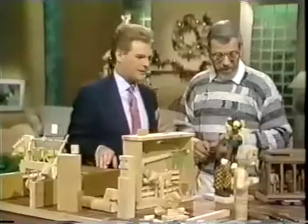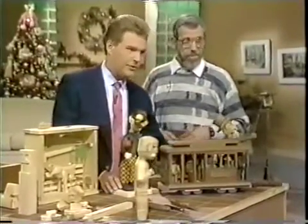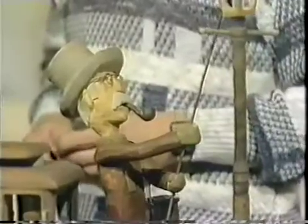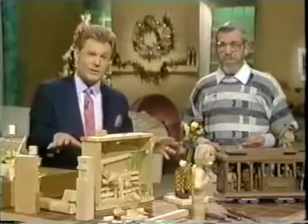Here's the finished product. I wanted you all to get one little look at some of these wonderful things. Here's how they come out when they're all done and painted. And you don't have to sand them or anything because the loving work of your hands just smooths them right out, and they're just beautiful. I want to stay here and just kind of play with these for a while, okay?